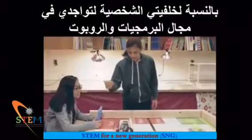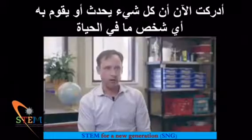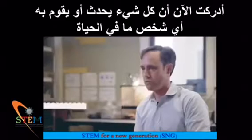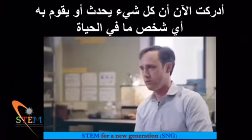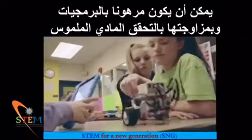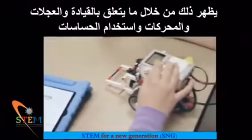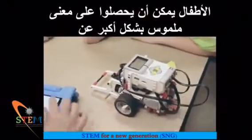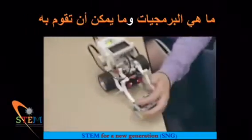So from my personal background of being in robotics and software, I realize now that software in many ways can just be taken for granted. It's kind of underpinning behind just about everything that anyone does in life. And as soon as you pair software with a physical manifestation of that by driving actuators and wheels and motors and having sensors, kids have a much more tangible sense of what software is and what software can do.